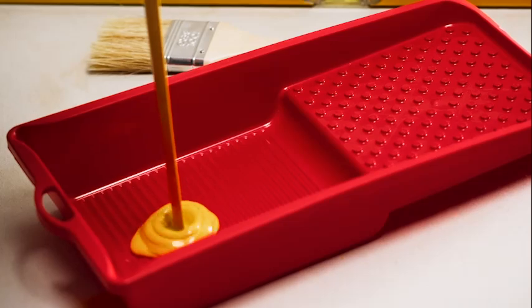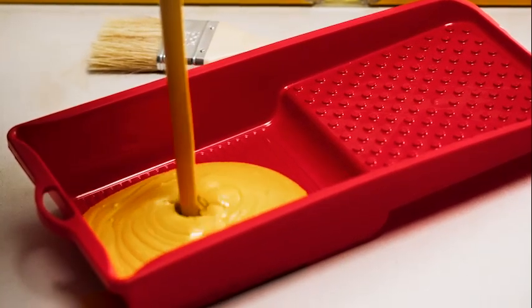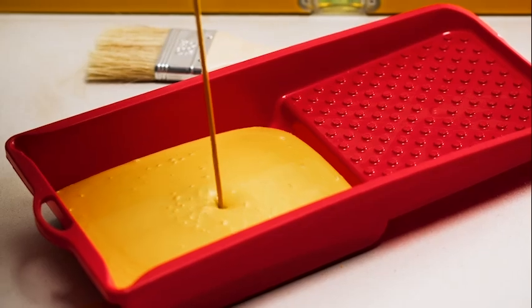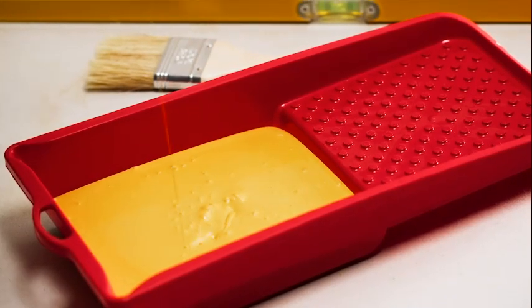My DIY tip is not paint related. It's measure twice, cut once. I believe that anything that you're doing as a DIY project, if you're prepared for it properly, you measure everything correctly and you are thorough with your preparation, your project will always be a success.